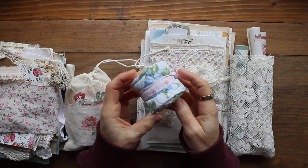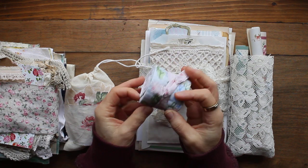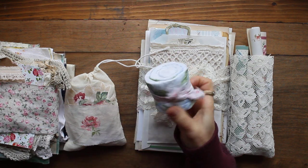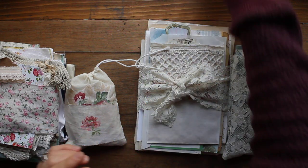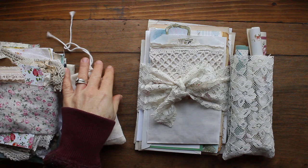And this is a little roll of quilted edging that's blue and green and white, and that would be so fun to play with. You can cut this apart. You can use this as edging in your journals or decoration.